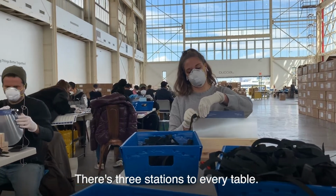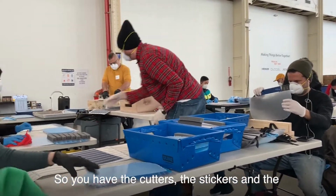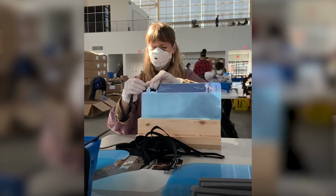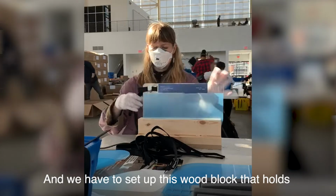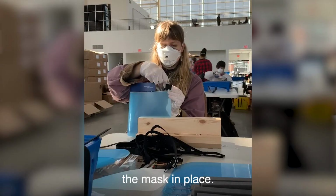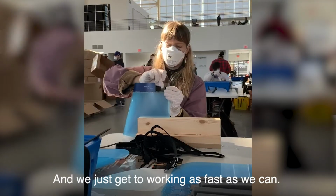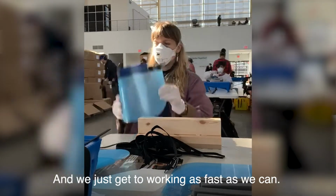There are 3 stations to every table. So you have the cutters, the stickers, and the weavers. I'm a weaver, and we have to set up this wood block that holds the mask in place, so whenever I'm weaving, it doesn't move around, and we just get to working as fast as we can.